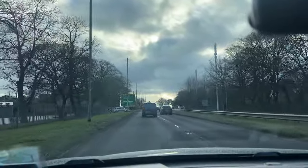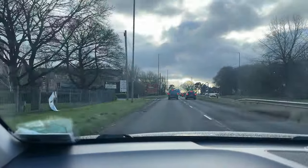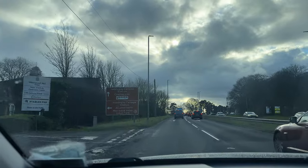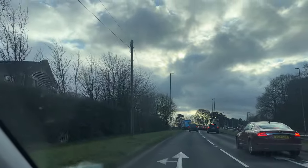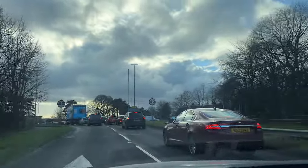So you'll be going ahead at the roundabout. So look in your inside mirror, left mirror, right mirror. See what's going on. Evaluate. Look in your right door mirror again. This is where motorcyclists filter through. So look there, look to your right.